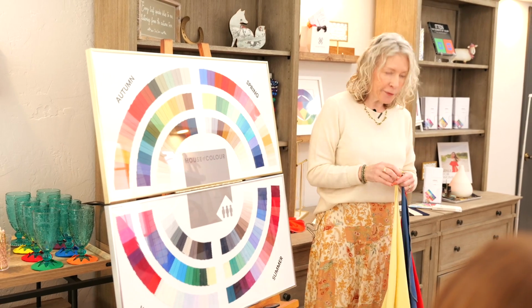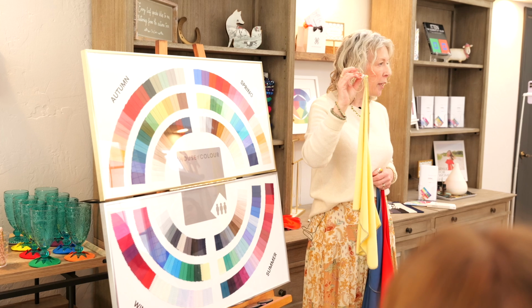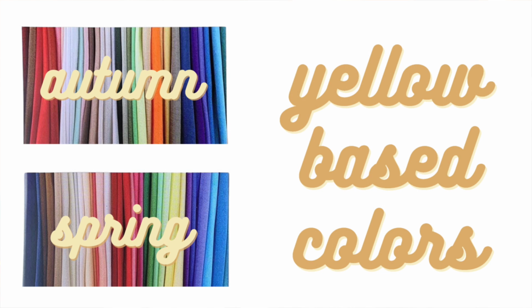On the top half, we've got what we call yellow-based colors, or warm. It's exactly the same thing. You'll hear both, and what that means is all of those colors have got an undertone of yellow to them.